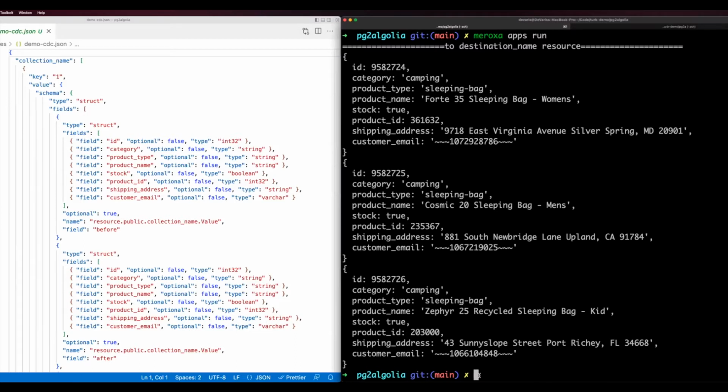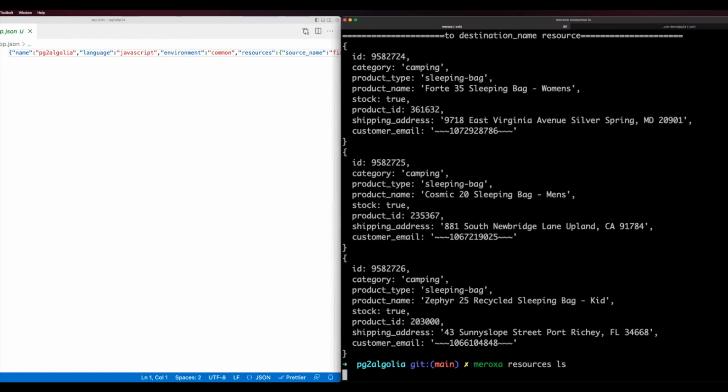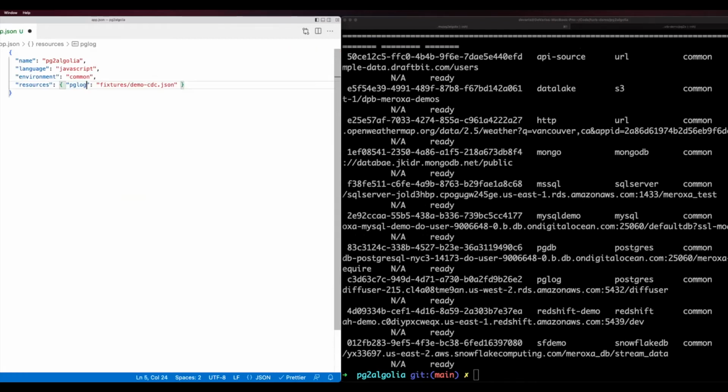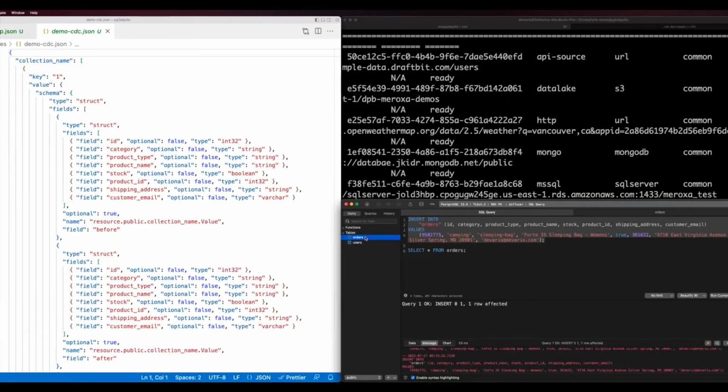Let's get to building this app. The first thing I've got to do is make some changes. Let me show you Meroxa resources list. I need to go get my Postgres database here. So let me change this from source name to pg log and save that. And then inside of here, let me make sure that you all can see what I'm doing. I just have a simple table. I'm going to show you what it looks like. It's orders, and then you can see it.